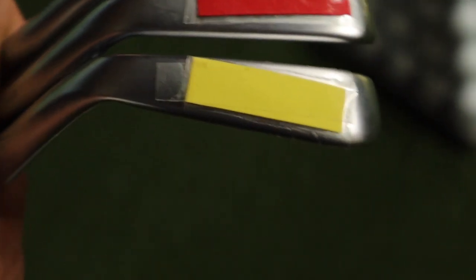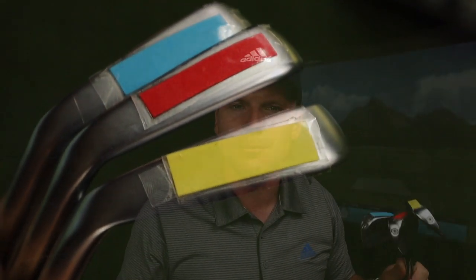Now recently there's been a big discussion in lofts. There's been a big discussion in what club people hit, how far clubs go, how far does your 7-iron go, how far does your 5-iron go, how far do you hit your 9-iron? And for me, this idea will completely stop all that. I know Ben Hogan on their irons do put degrees instead of numbers. Well, my idea is that we put colours instead of numbers, or letters, or logos, anything instead of numbers. The idea being that this is personal to you.